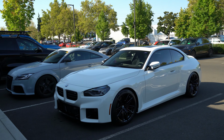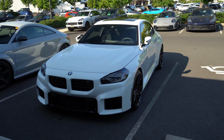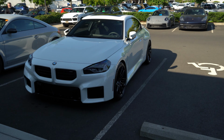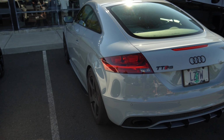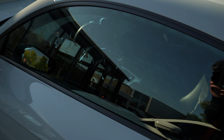These come with the drift mode too, I think. Yeah, that looks really good. I think he lowered it too. Oh my god, bro. I didn't realize that. It's a manual TTRS. Manual G87.